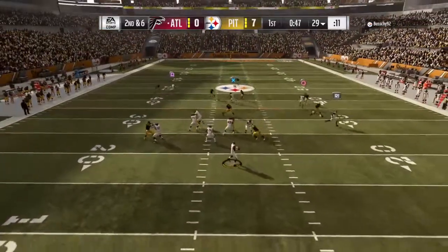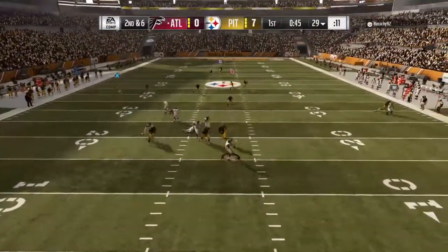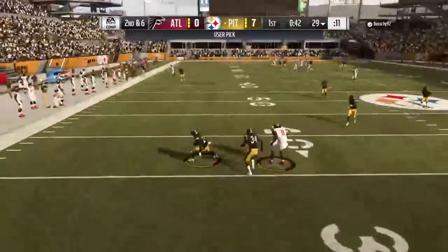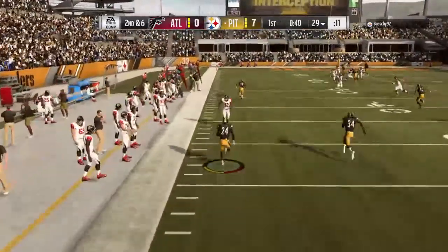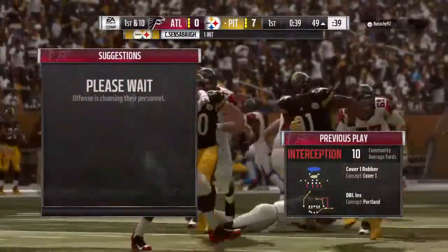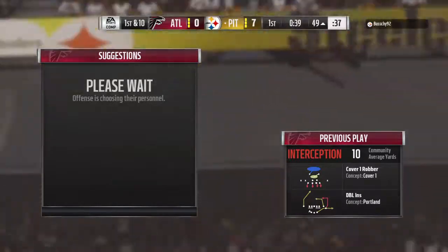On 2nd down, Ryan. Going up top. Into a double team, and it's intercepted. Picked off by Cody Sensabaugh. And he's just across midfield and down at the 49-yard line.